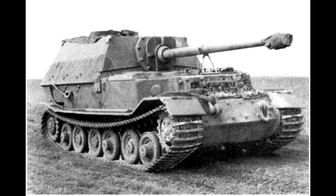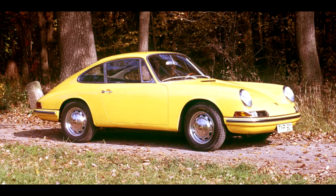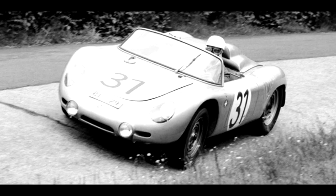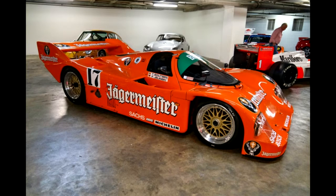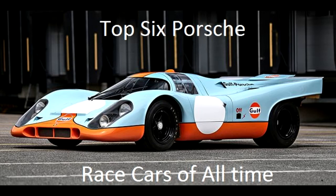From tanks and designing the Beetle during the war, the company opened its own doors to being a car manufacturer and has never looked back since. With a rich racing history to look back on, spanning their time as a fully fledged manufacturer team to selling cars to privateers, and even being an engine supplier in F1's turbo era, here are 6 of the best Porsche racing cars of all time.